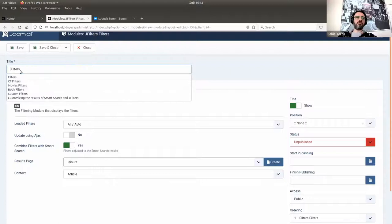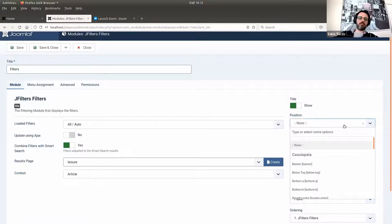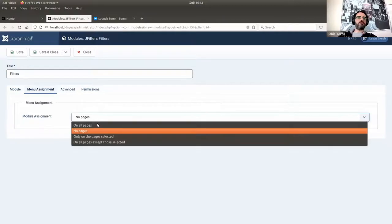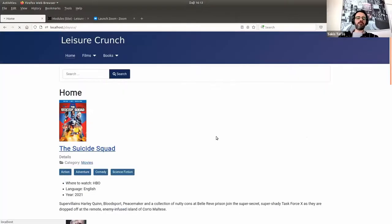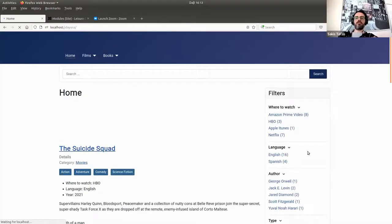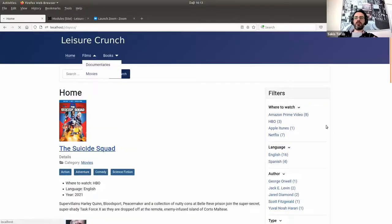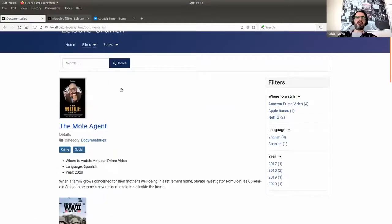Let's name the module filters. Publish it, set a position. So if I now go to my front end, you can see all the filters here. But at the moment, they are just links. I'm going to do some configuration.